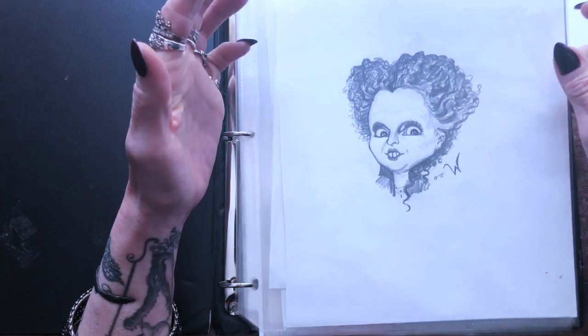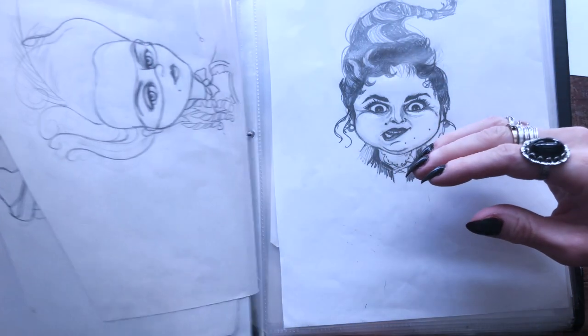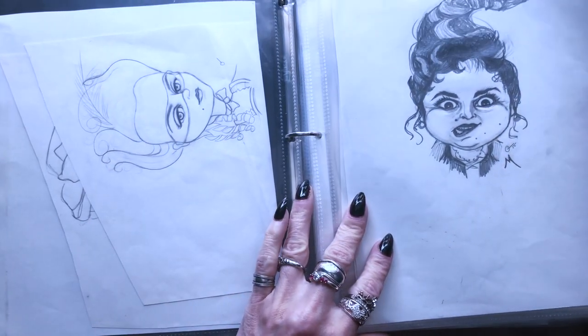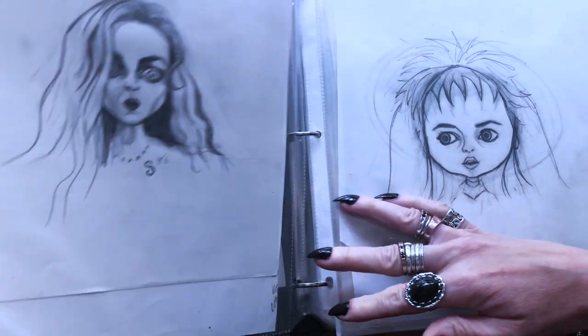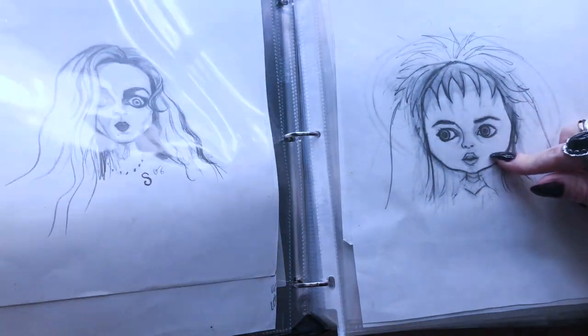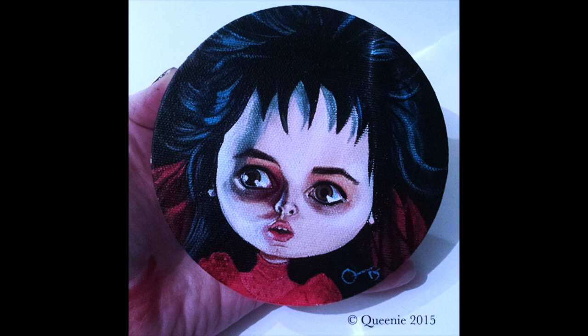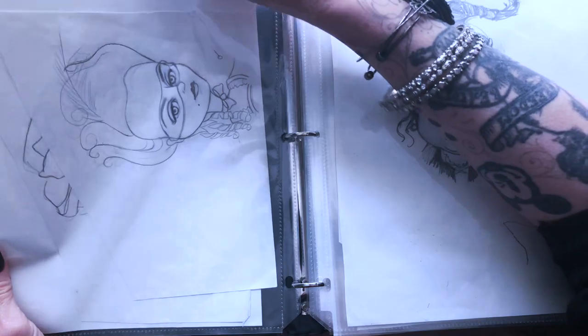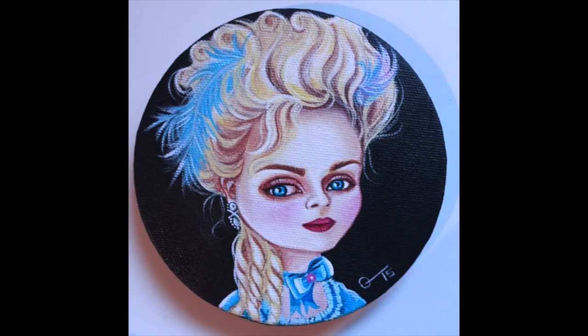And I don't really sketch. I mean, if I do, here's another one. I did all three of them as paintings. And I also did Lydia. This is a little drawing of Marie Antoinette that I did.